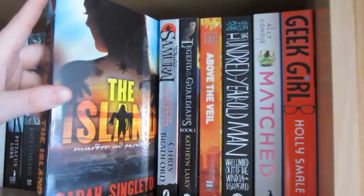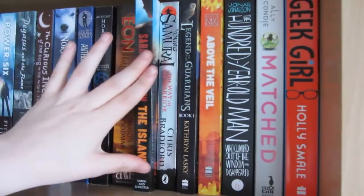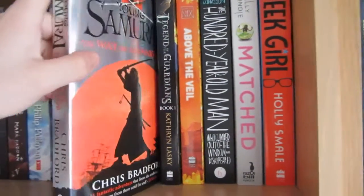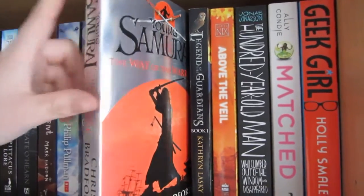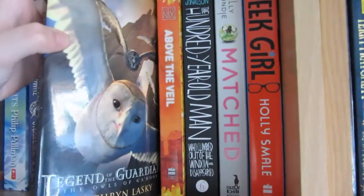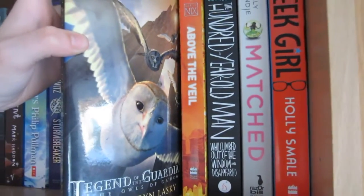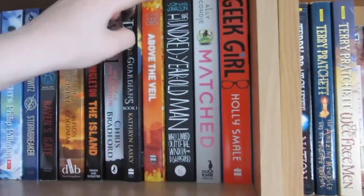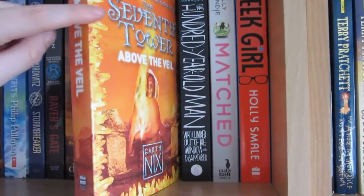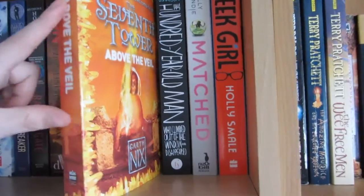I've got The Island by Sarah Singleton, which I picked up in Publisher's Book Clearance, which was cheap, so why not? Young Samurai, The Way of the Warrior by Chris Bradford. The Legend of the Guardians, The Owls of Ga'Hoole by Catherine Lasky. Above the Veil, which is some book in the Seventh Tower, and I don't know which one it is, by Garth Nix.